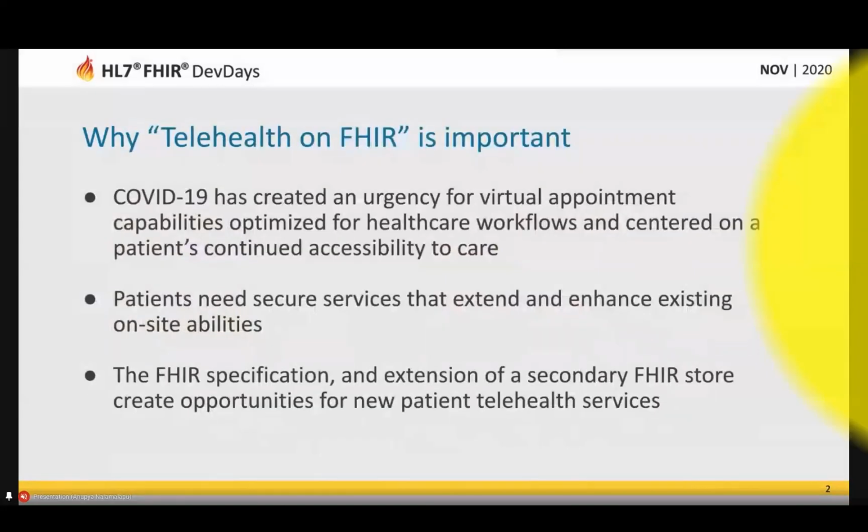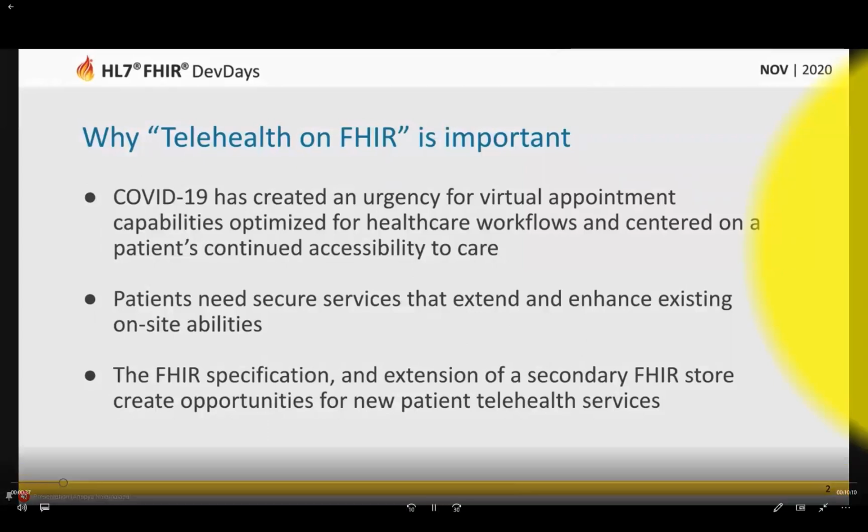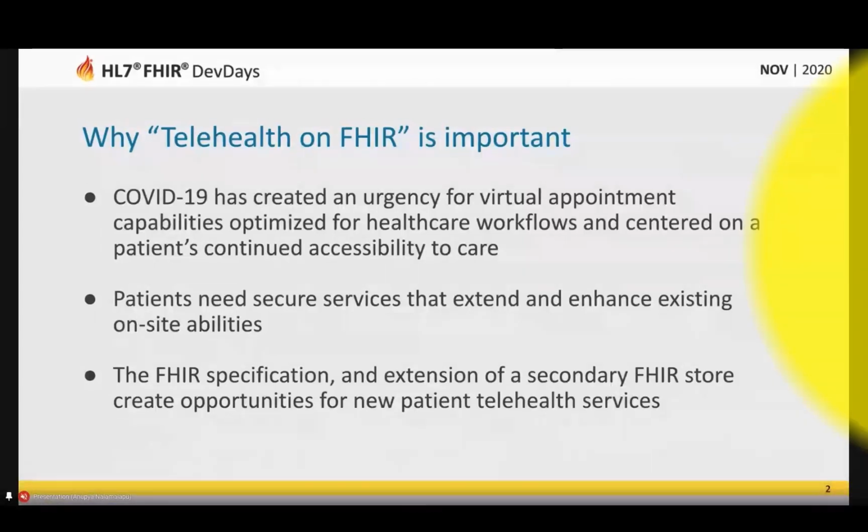Why Telehealth on Fire is important. COVID-19 has created an urgency for virtual appointment capabilities optimized for healthcare workflows, but also centered on patients' continued accessibility to care. Telehealth services now in 2020 have an impact not only on access to care for people who have been living in more remote locations, but also for people who would forego care. But it's also for the entire population of people needing to manage their well-being during this pandemic.